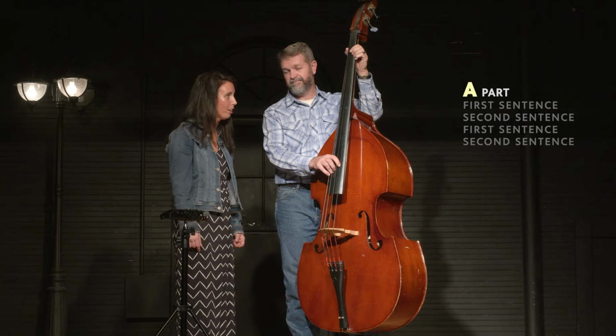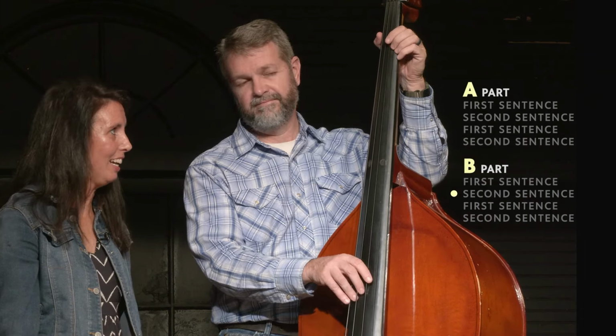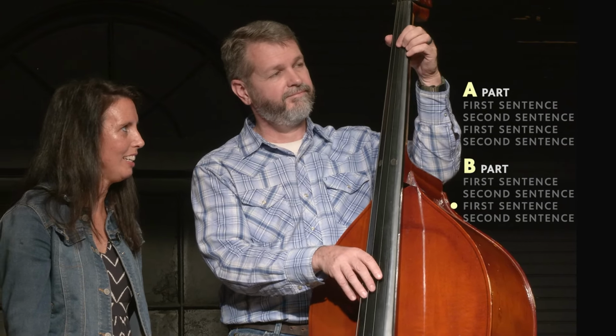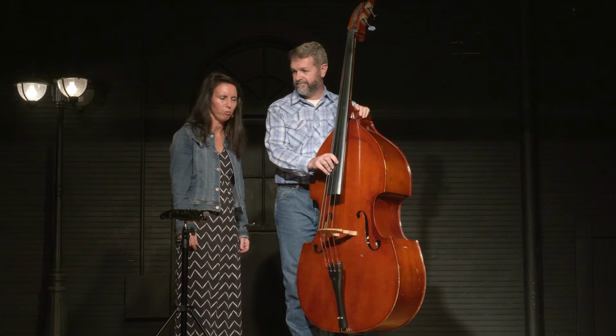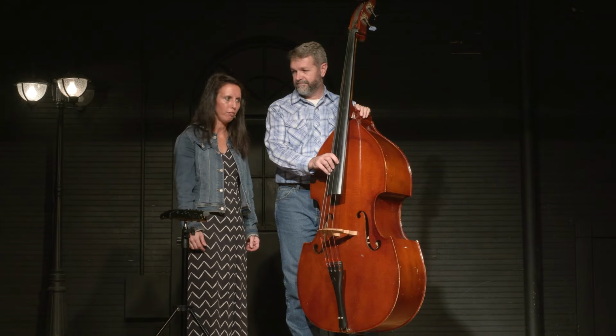Can you do the B part? Ready? Go. So he's the bass and he provides that great rhythm for us. Now let's bring back all of our instruments and see how they all fit together.